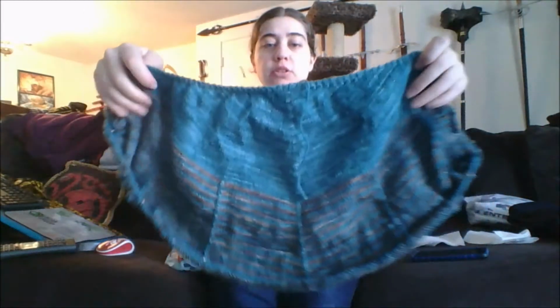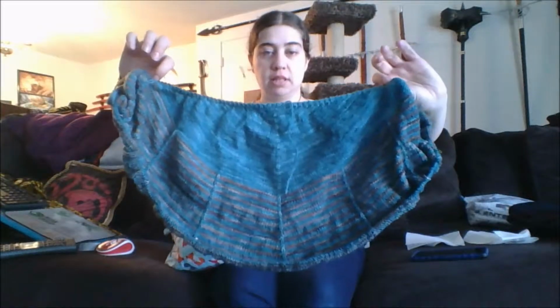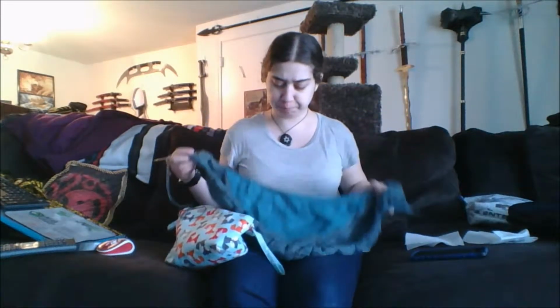My mom did request one for herself when she saw it last weekend. I'll hold it up closer so you can actually see the stripes. But I'm doing hers out of a worsted weight so that it is larger. I'm going to do the exact same pattern, just going up from a US 4 to a US 8, and from fingering to worsted for the yarn.